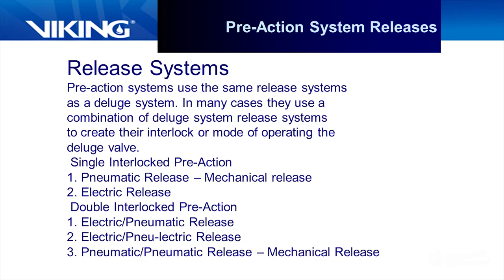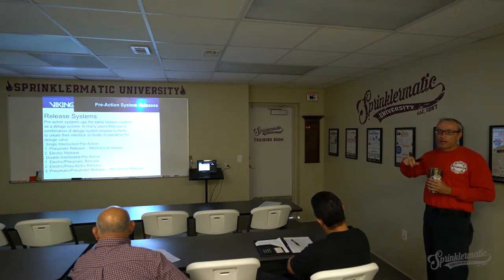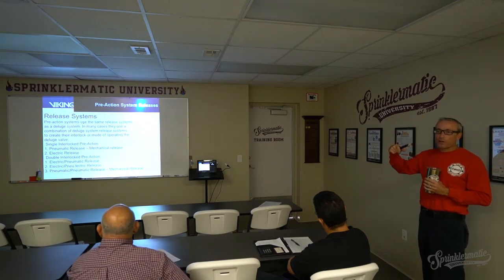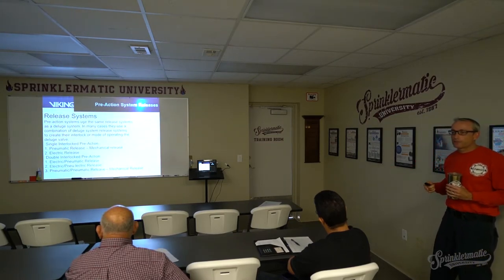The system that's out here, basically the air pressure in the single interlock preaction system is supervisory air pressure only. So if, on a single interlock preaction system, we break that sprinkler head, we lose air pressure, we're going to get a supervisory alarm at the alarm panel, but water is not flowing, right?